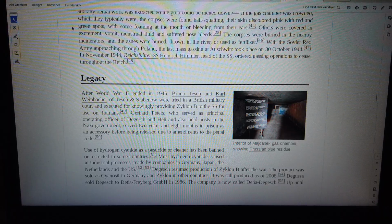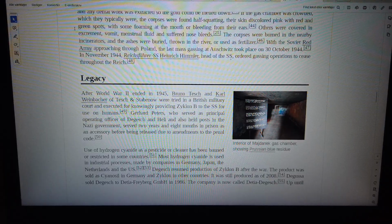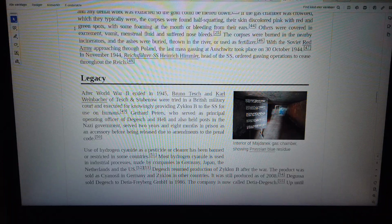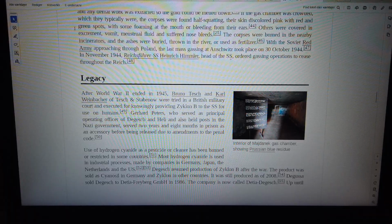51. Most hydrogen cyanide is used in industrial processes, made by companies in Germany, Japan, the Netherlands and the US. 52. 53. Degesch resumed production of Zyklon B after the war. The product was sold as Cyanosil in Germany and Zyklon in other countries. It was still produced as of 2008.